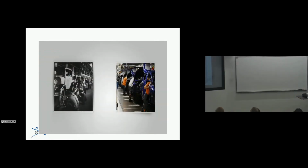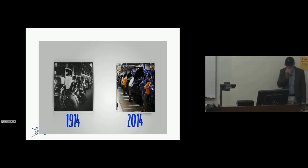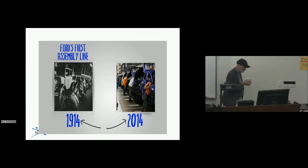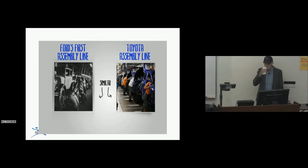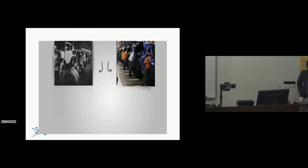So what you see here are two photographs, one taken in 1914, the other in 2014. One is of Henry Ford's first assembly line in Detroit, Michigan, taken in 1914, which is when he invented the assembly line. The other is 100 years later at a Toyota assembly line. Now, what's remarkable to me as I look at those is how amazingly alike they are. In a way, it's almost the same. If you were to walk by, kind of a drive-by, it's almost the same.